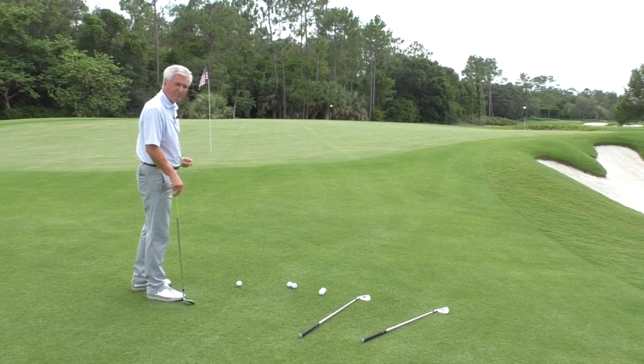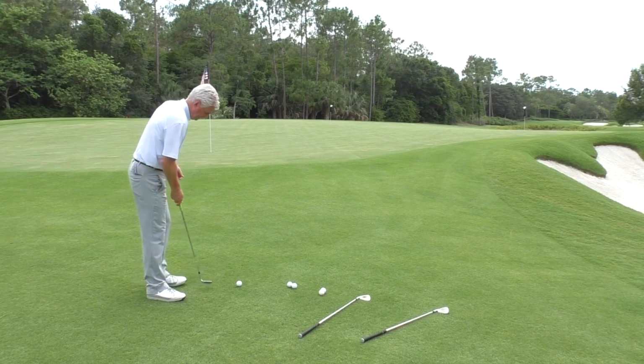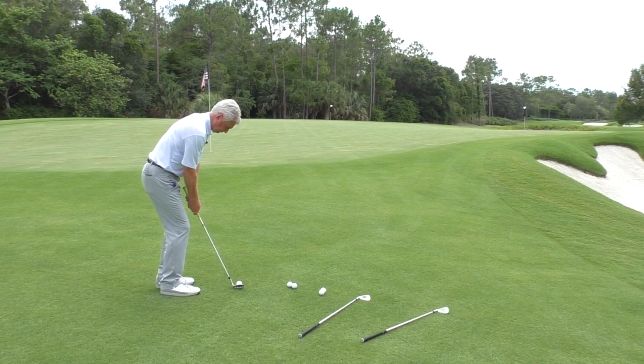I'm going to go at this flagpole here. I'm going to use my favorite three clubs. In my case, that's sand wedge, a little bit more lofted than sand wedge, pitching wedge, and 8-iron. Let me try it with the sand wedge first.